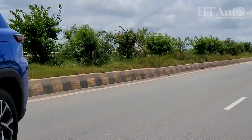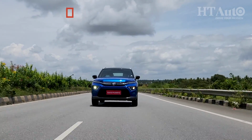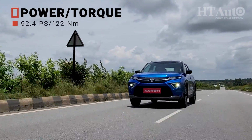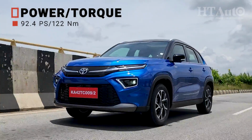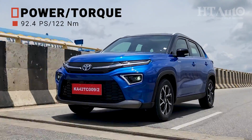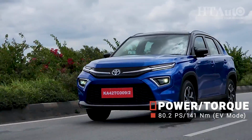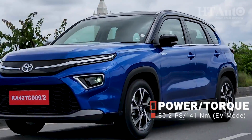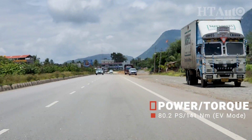The HyRyder in its strong hybrid variant offers 115 horsepower in total, and there is 135 Newton meters of torque. Now, if you compare it to some of its Korean and German rivals, those figures may not seem entirely impressive. The HyRyder is a steady, mature vehicle, but perhaps the driving enthusiasts who are used to the turbo petrol motors may find it a little lagging.